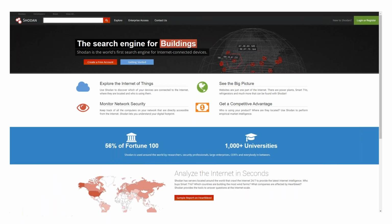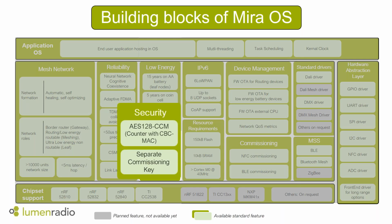Don't underdo it either, because we have the Shodan network, which you can use to scan for open systems that have these default passwords set. So yeah, don't overdo it, but don't underdo it as well. What we have done in Mira is that we have added security on the link layer. We have pretty tight encryption of all the communication going on in the network, but always think end-to-end security. And if you have a gateway into the building, for instance, don't use this default password and so forth, because then you are vulnerable to attacks, of course.